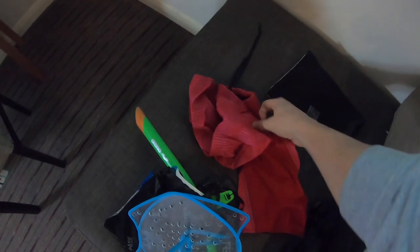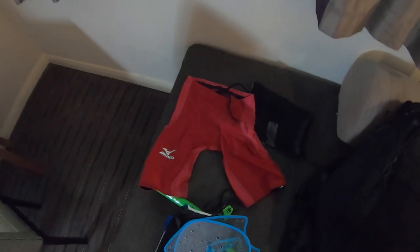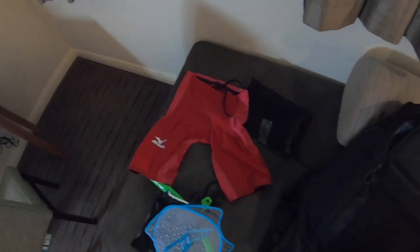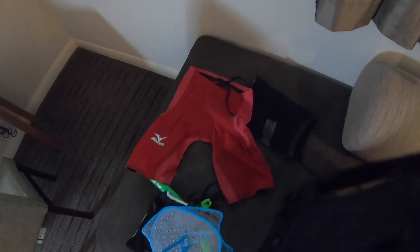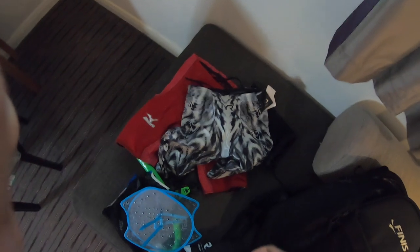So I've got the tried and tested Mizuno GX Sonic 3ST. These are quite an old pair. I've got a new pair coming from Mizuno for Nationals next week. I've also got the new X-Ray Tier Venzo. Really looking forward to wearing these because they're the high-waisted version. They're brand new, so they'll be nice and fast. So this will be a cool one to race in.